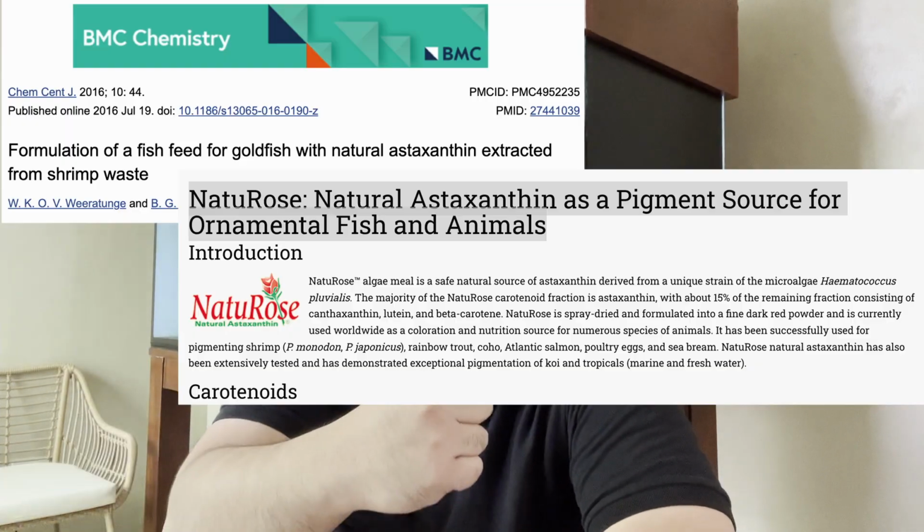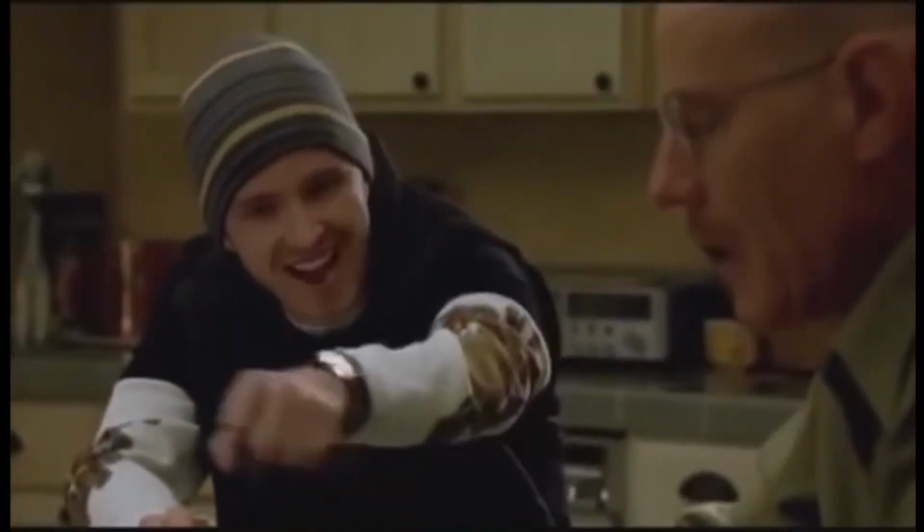Plants, fruits, spirulina, proving that beta-carotene and astaxanthin increases coloration and pigmentation among ornamental fish. Check these studies out. Yes, science! So what are the best foods for Super Red Arowana to enhance their coloration? Let's subdivide into live and off-live.